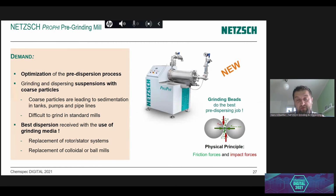So the Profi, as mentioned, is an agitated bead mill. So we are using all the features of beads, grinding beads that are doing the job by friction or impact forces. The beads are in this mill chosen quite big so that we can break the coarse particles and do an efficient job here.